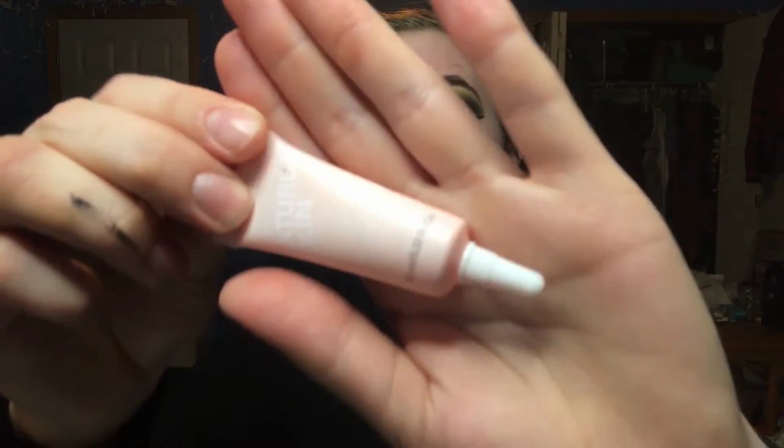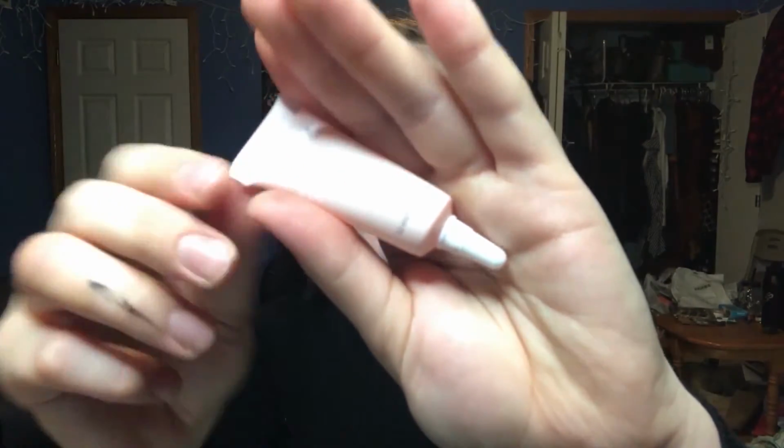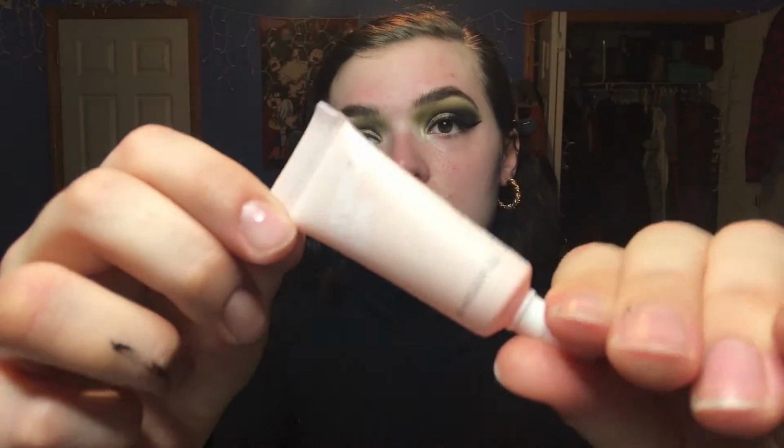So the next thing I use is from the same brand. It's the Saturday Skin Wide Awake Brightening Eye Cream. I know a lot of people have different opinions on eye cream, like it doesn't actually work, or it doesn't really do anything, but I kind of agree. I don't think it really does anything. I just like how it feels under my eyes, so that's why I use it. Yeah, and this one's really nice, I feel like.